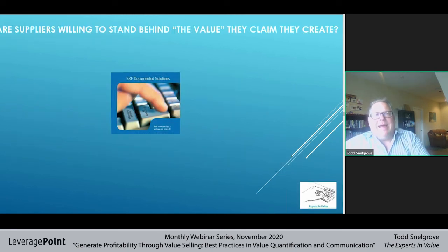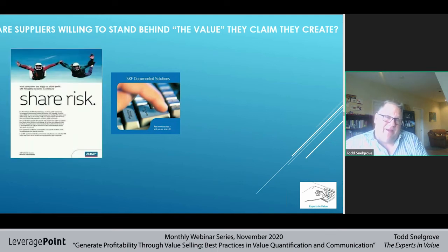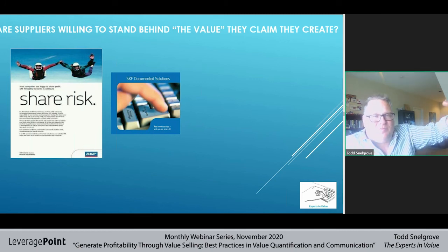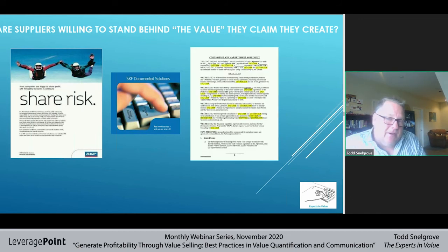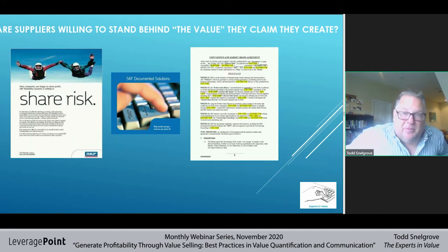So, everybody talks about value, but are you as a company willing to stand behind it? There are performance-based, 100% outcome-based agreements, risk reward. I find people are very drawn to them. Most people don't like them. They don't buy them. There's too many variables to measure. There's legal things. There's all these things. But there's a third option that I think is much more palatable to both sides.